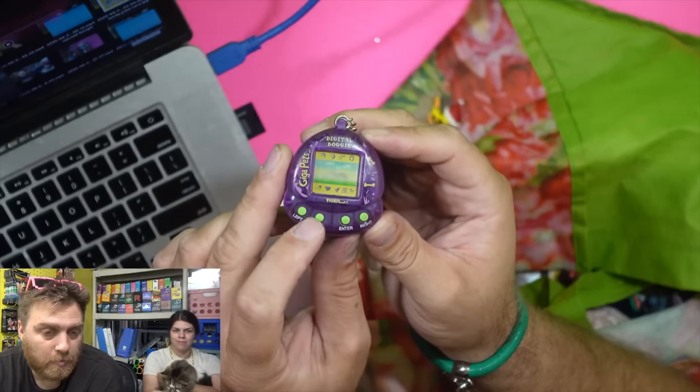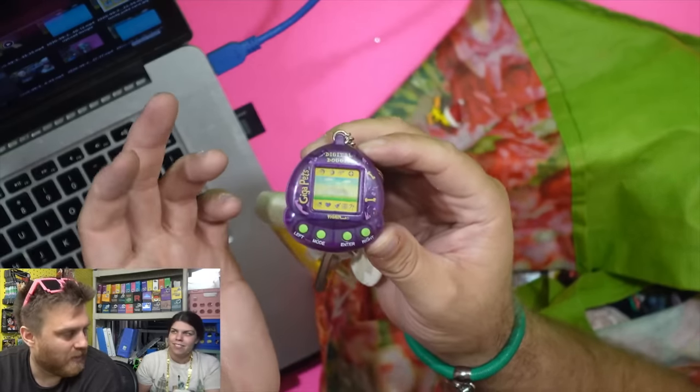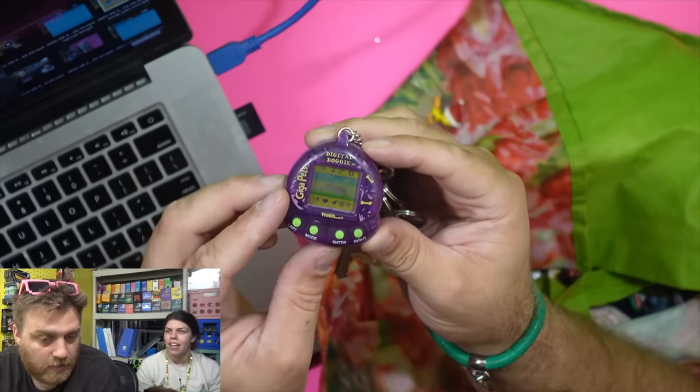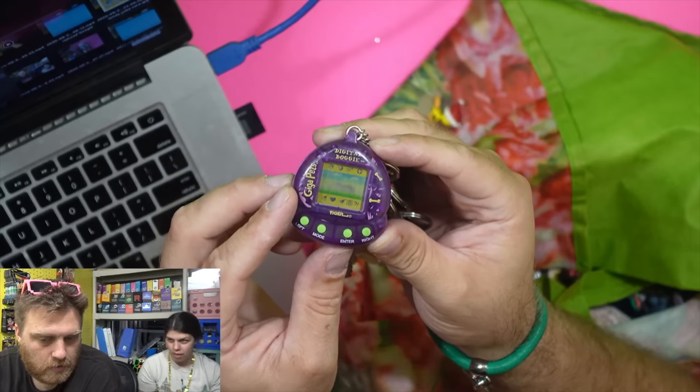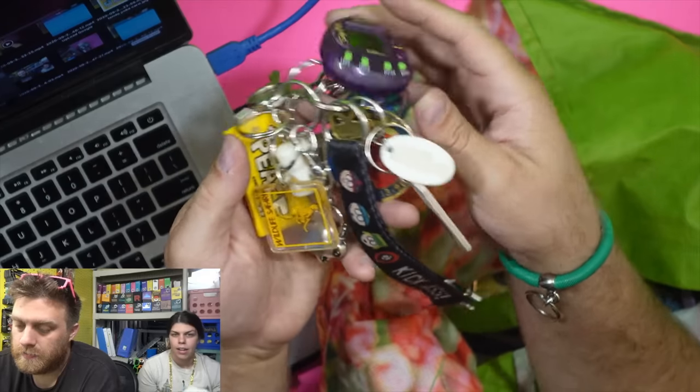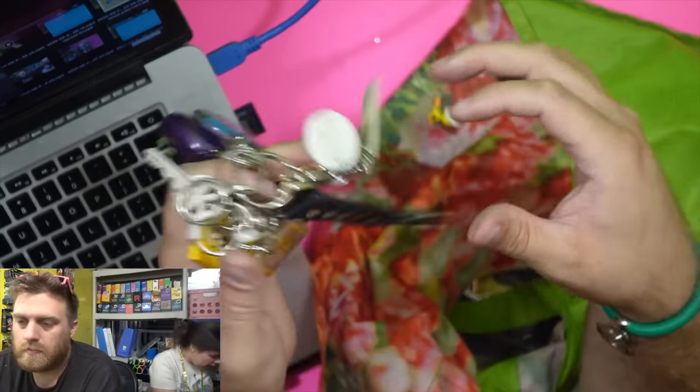I had the Pokemon-branded ones. It was shaped like a little Game Boy Color, right? That's cool. But you had a lot of this. You guys had a lot of this stuff, right? My brother had the green one that looked like that, and I think it was a frog. Okay. And then I had the one that's shaped like the one coming up.